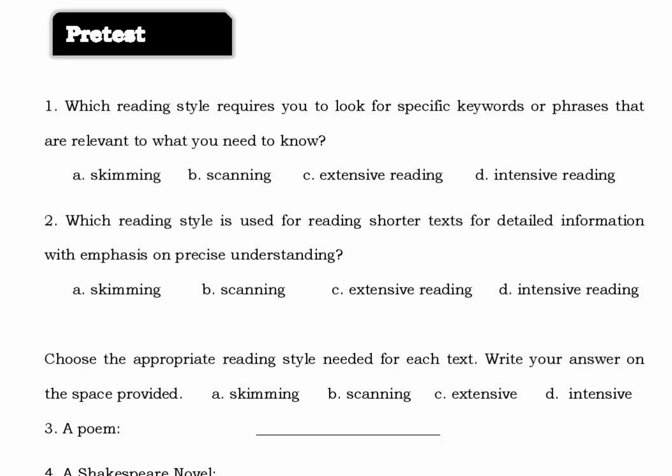Pre-test. Number 1. Which reading style requires you to look for specific keywords or phrases that are relevant to what you need to know? Letter A. Skimming. Letter B. Scanning. Letter C. Extensive reading. Letter D. Intensive reading. What is your answer?